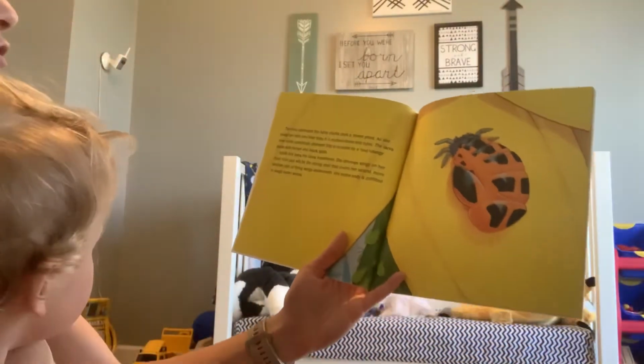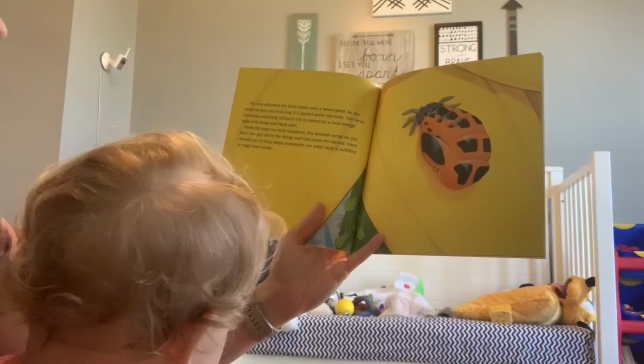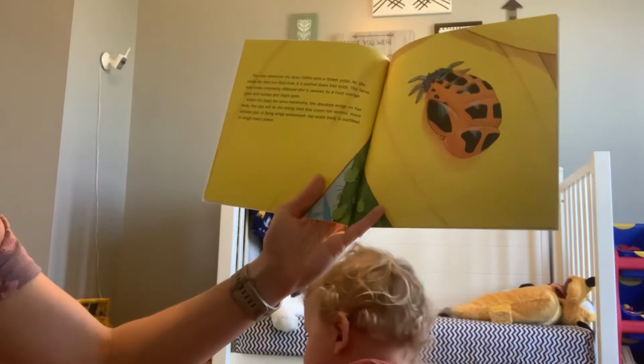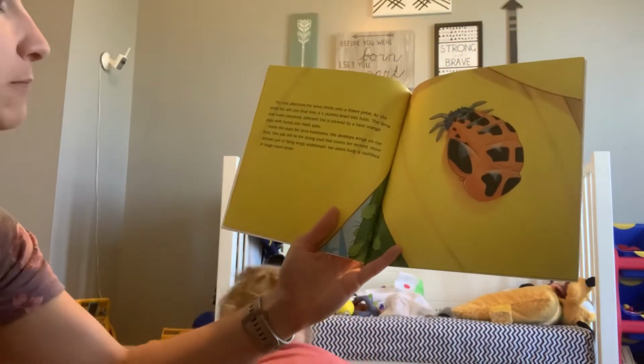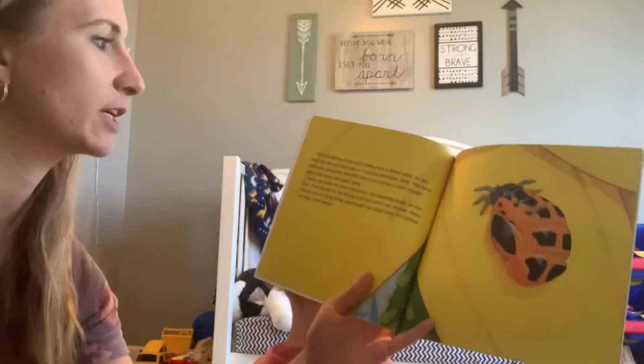The next afternoon, the larva climbs onto a flower petal. As she sheds her skin one final time, it is pushed down into folds. The larva now looks completely different. She is covered by a hard orange pupa with bumps and black spots. Inside this pupa, the larva transforms.